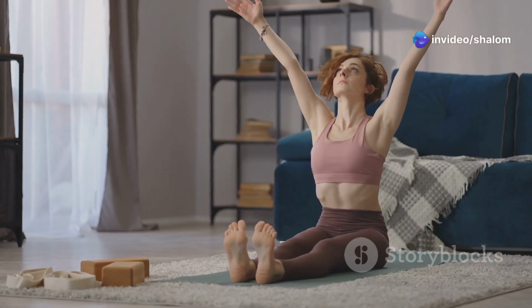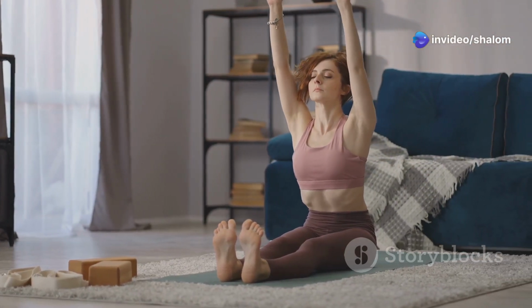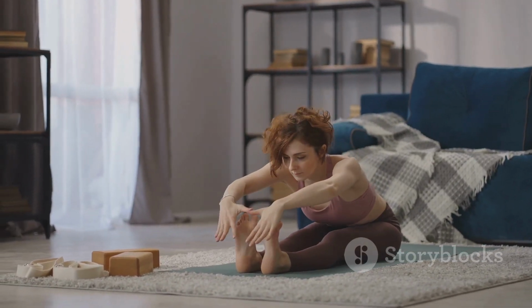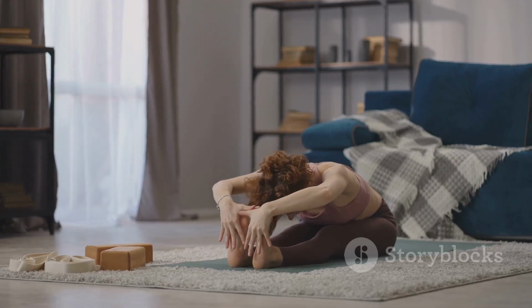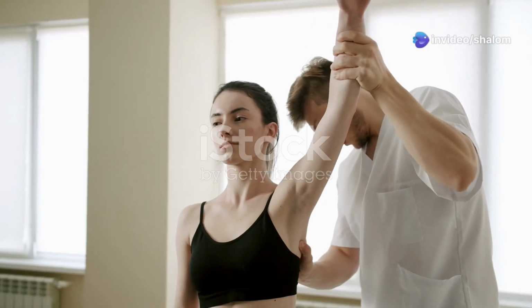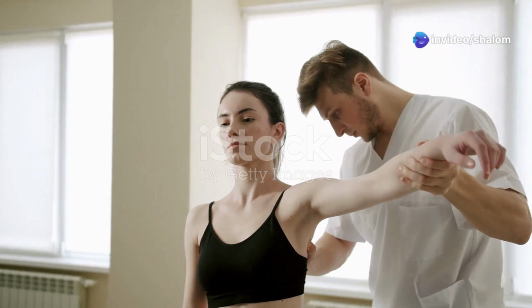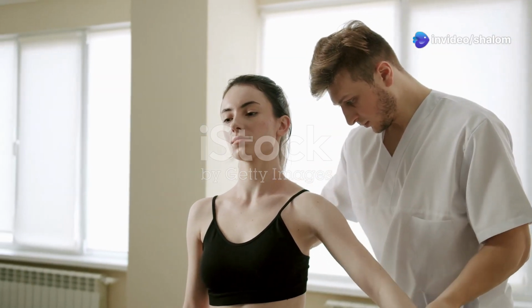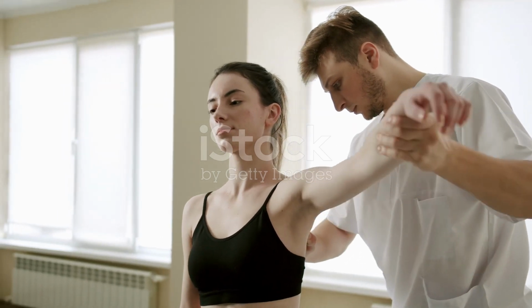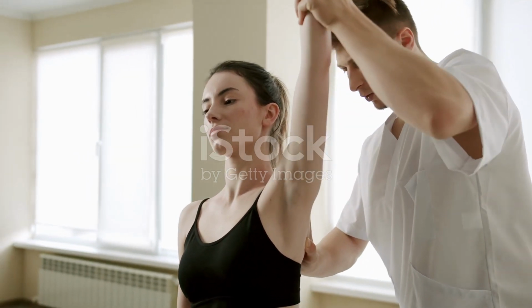Good posture is key for healthy shoulders. Maintaining proper alignment helps reduce strain on your muscles and joints, preventing discomfort and long-term issues. Whether you're standing or sitting, always be mindful of your posture. Keep your back straight and shoulders relaxed. This simple habit can make a significant difference in your overall shoulder health. It ensures that your muscles are not overworked and helps in maintaining a balanced body structure.